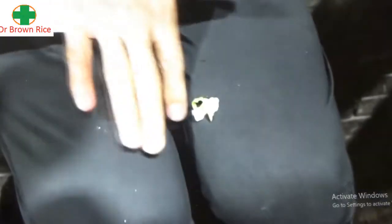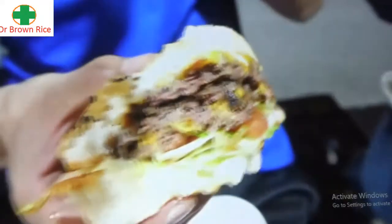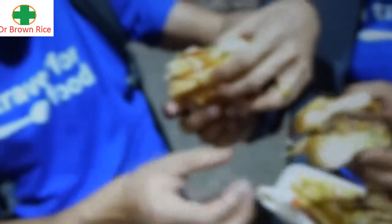A mayonnaise foul. It's time for some burger swap. You want a burger swap? Yeah. Okay, Ali's working on the chicken here. Chicken with the beef. How's the chicken, Ali?